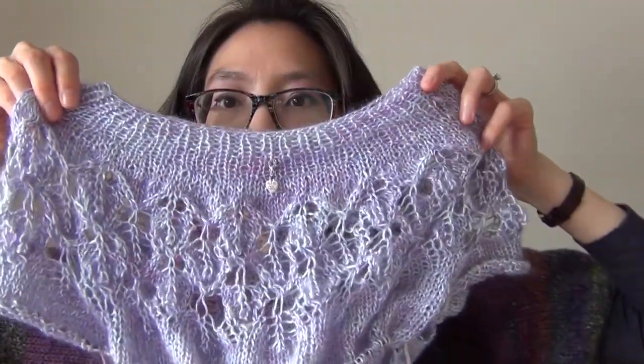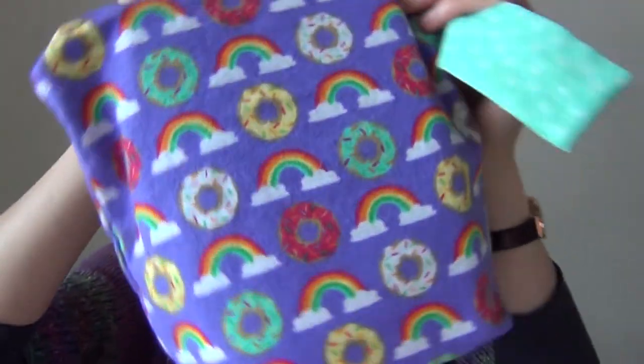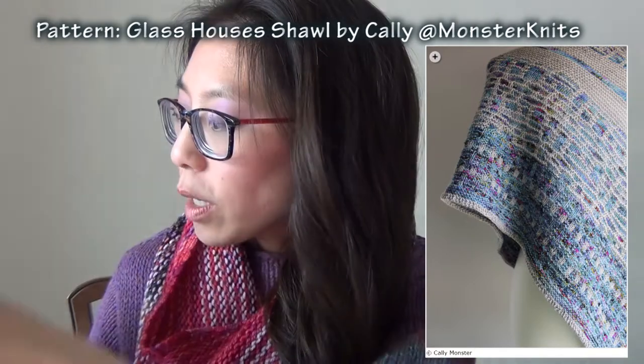I am so excited to have this as part of my wardrobe. My hope is to have it done maybe in March. Okay, last thing that I want to show you is in this project bag. This is the Glass Houses shawl by Callie Monster.